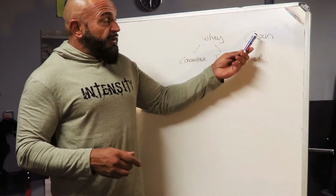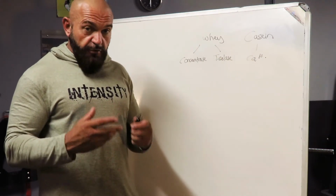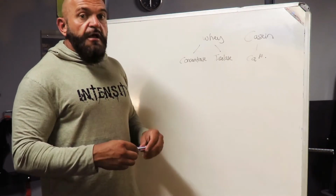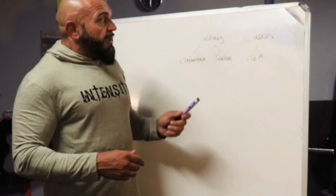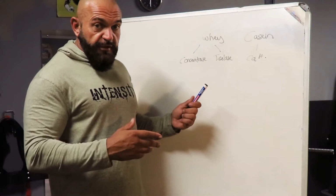And the interesting thing about casein, if it gets submitted to an acidic medium in the stomach, it actually forms a gel or a clot, so you get a bit of a slower absorption, so it's almost like a slow release protein. So in combination with the whey, it's got a brilliant amino acid profile, same as the whey, and it's a very good combination to use.